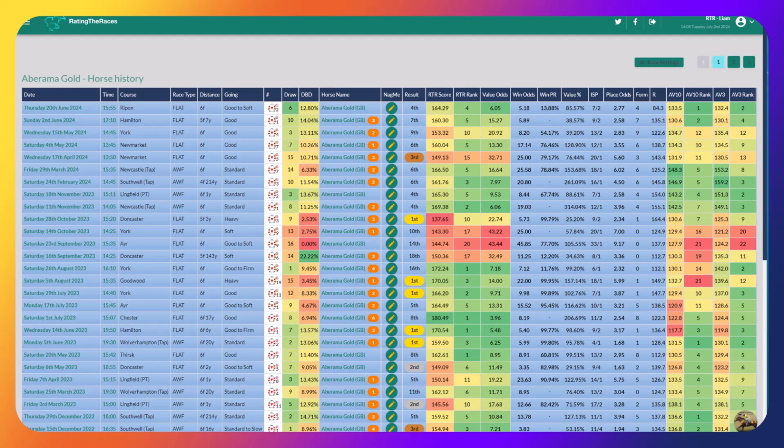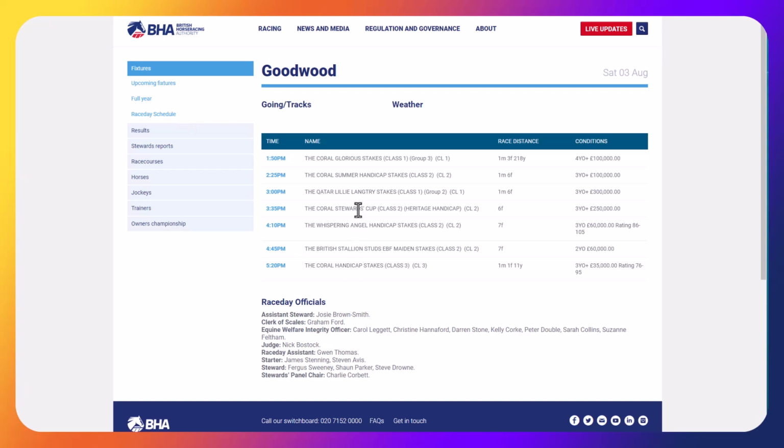So, yeah, I just feel Aberama Gold, as soon as it becomes soft, he's going to go close in a feature handicap. Probably something like the Stewards Cup again, if they can get him in that again, off his 90 mark. Remember, he won it last year off 95. If it comes up soft or heavy, yeah, he's one that you definitely want to have in your NAGMI going forward. Aberama Gold.